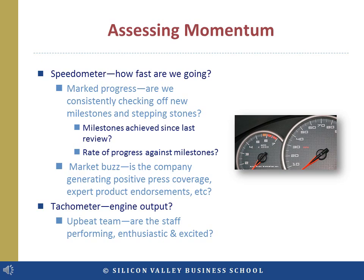Momentum is evidenced by marked progress against milestones, but is also accompanied by a positive image within the company and the marketplace. As well as checking against milestones, assessing momentum in a startup involves looking inside the company at the team and assessing morale. Management needs to assess if the team is enthusiastic, excited, and generally upbeat. The next step involves looking outward at the company's image in the marketplace, assessing if the products or services are generating positive reviews, recommendations, and orders.